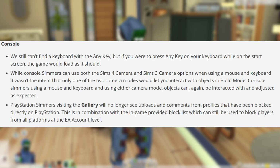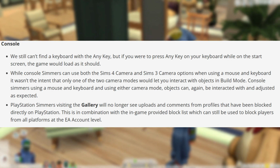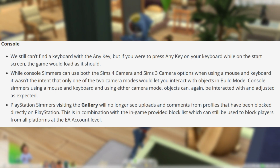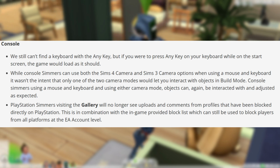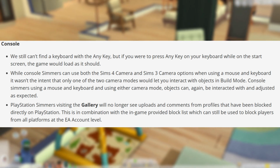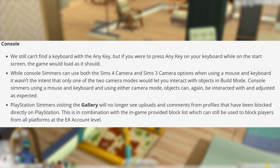Console simmers using a mouse and keyboard using either camera mode objects can, again, be interacted with and adjusted as expected. PlayStation simmers visiting the gallery will no longer see uploads and comments from profiles that have been blocked directly on PlayStation. This is in combination with the in-game provided block list, which can still be used to block players from all platforms at the EA account level.